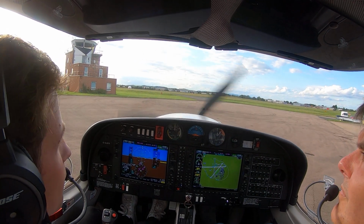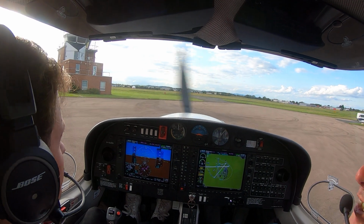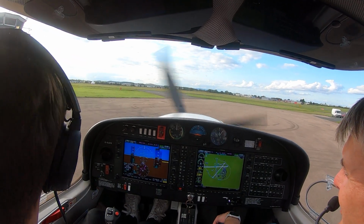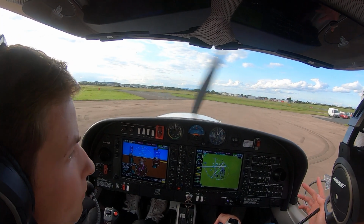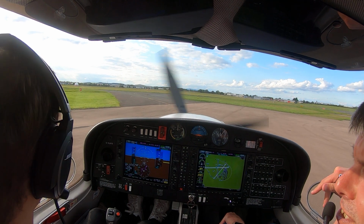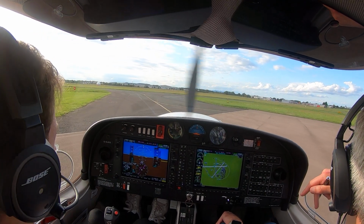Seems like we're going the long way around, Warwick. It is a bit of a trek round, but actually that's good because we need to get the temperature up still. It's a real pain on a cold morning when they clear you to Alpha 3 and you've got a line of traffic behind you, because you just can't do the run-ups until they're all in the green.